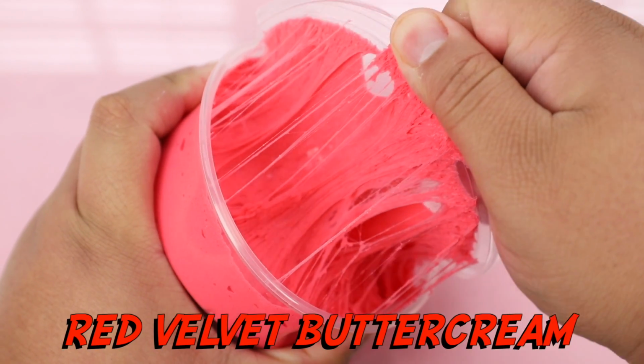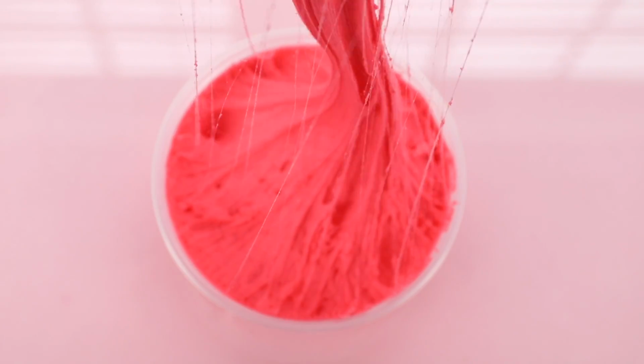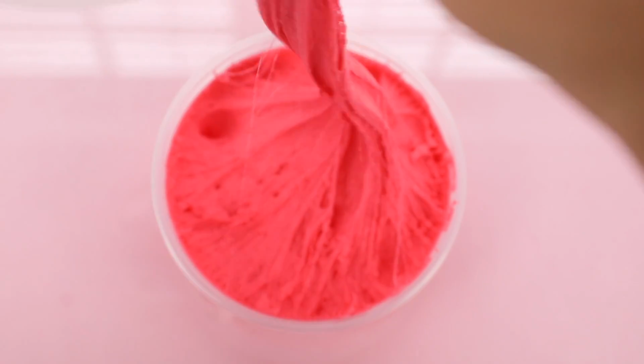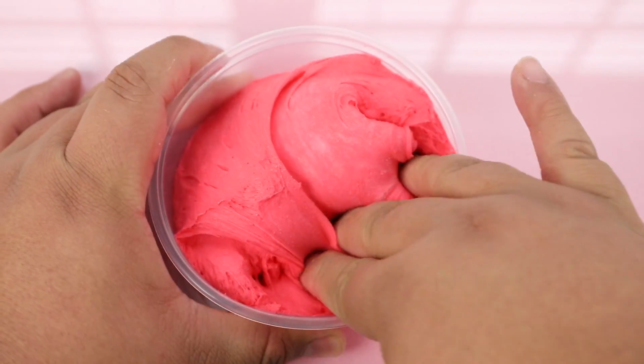Red Velvet Buttercream is coming back as well. This one I believe we stocked last year for Valentine's Day. It's the exact same texture as Mud Mask. It's really nice and holdable. It is half butter slime and half cloud cream to make our buttercream texture, and it's just really nice, sizzly, and very dough-like. And of course, it is scented like red velvet cake and cream cheese frosting.